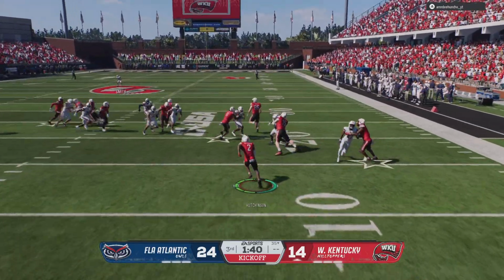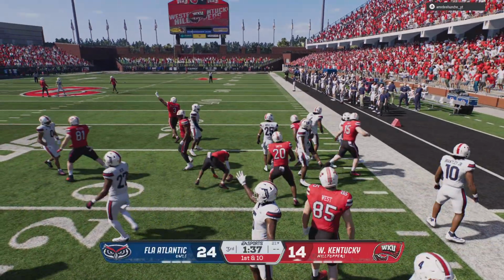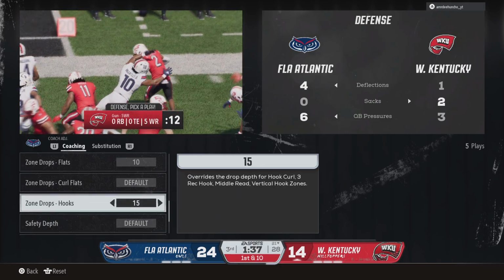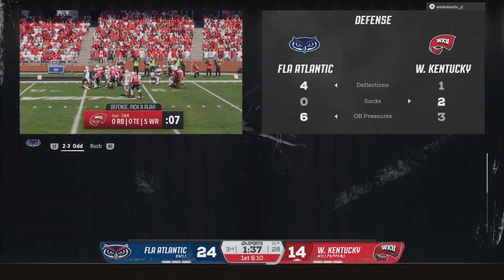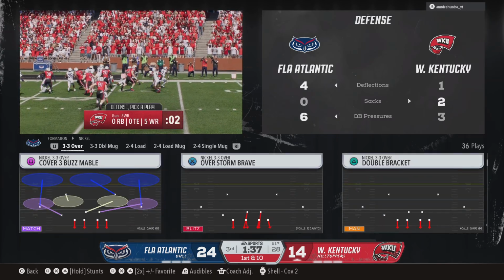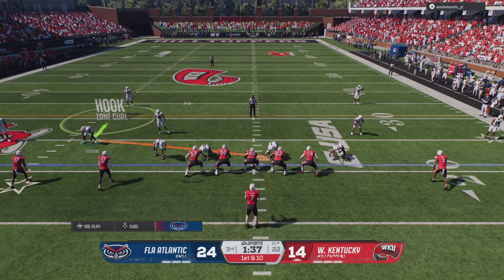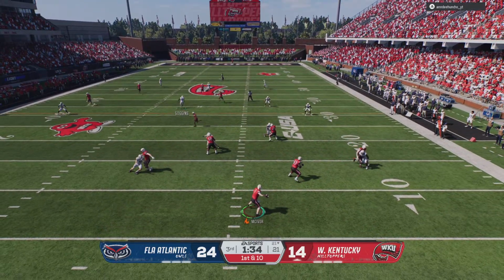He'll bring it back from inside his 5. Not a lot of space to be found. Good hustle by the coverage team, and they stop him at the 21. They come to the line for the first play of the drive, snapping it from the 21. He wastes no time and comes out throwing.